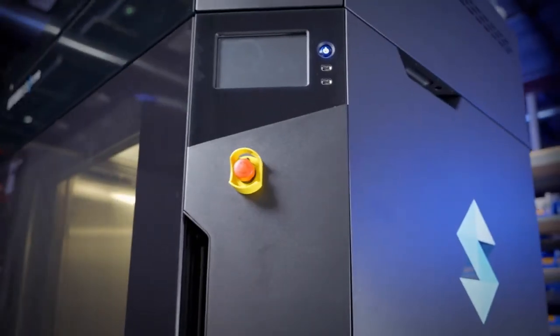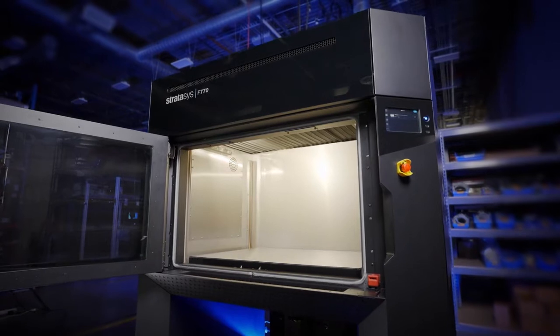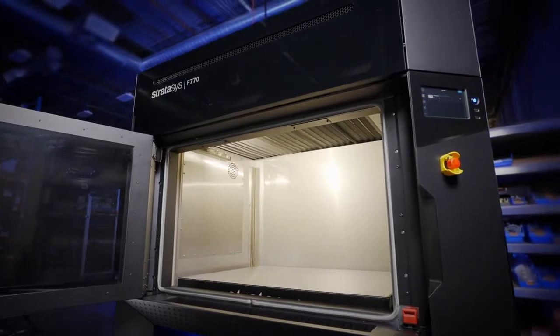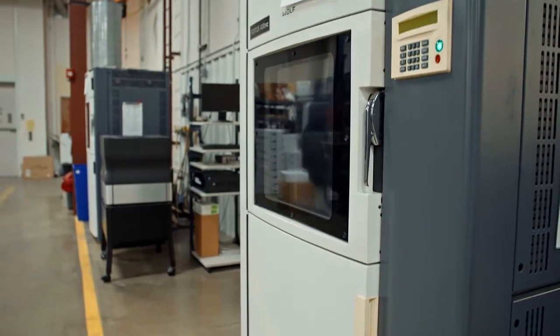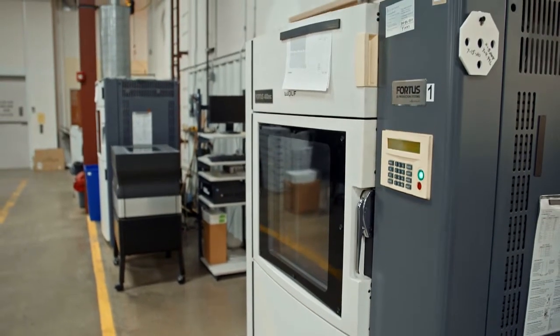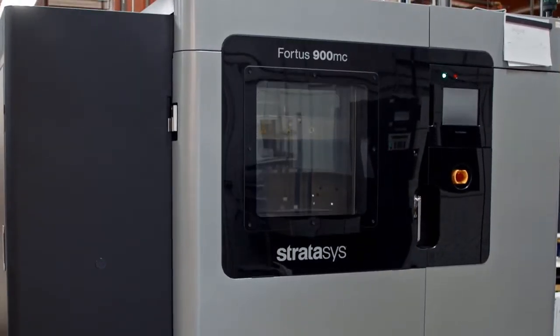I was excited about the F770 because of the build size. What we're starting to see is a lot of parts that are just starting to fall outside the build envelope of my Fortis 400s. And because of that, my Fortis 900 gets overloaded. And also because of that, we end up sending some more of our bigger parts now out to service bureaus.